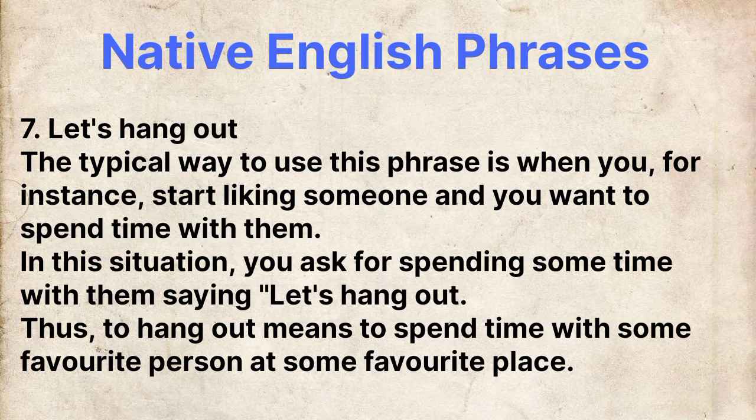Number 7. Let's hang out. The typical way to use this phrase is when you, for instance, start liking someone and you want to spend some time with them. In this situation, you ask to spend some time with them, saying, let's hang out. Thus, to hang out means to spend time with some favorite person at some favorite place.